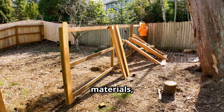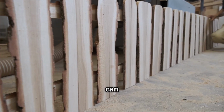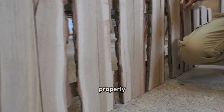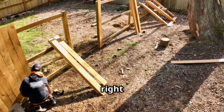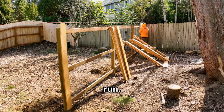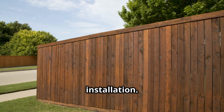Once you have your materials, begin by setting the posts in concrete to provide a sturdy foundation. After the posts are secure, you can start attaching the horizontal rails and then the vertical pickets. Take your time to ensure everything is level and properly aligned. Remember to plan your project carefully, use the right materials, and take your time. A well-thought-out plan will save you time and frustration in the long run. Consider the layout of your yard and any potential obstacles, such as trees or slopes, that may affect the installation.